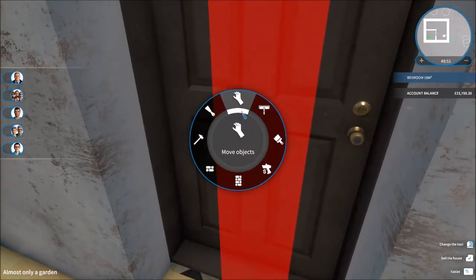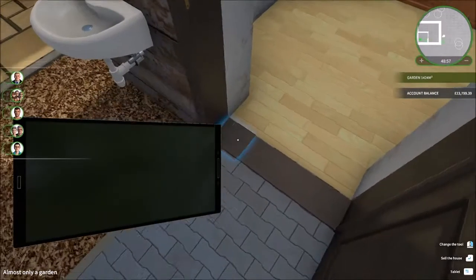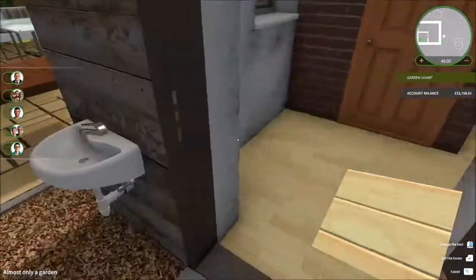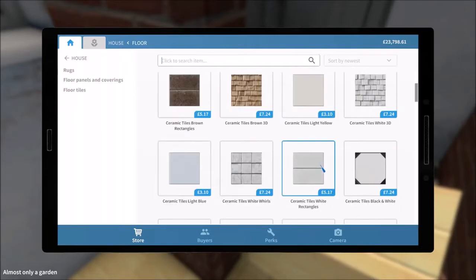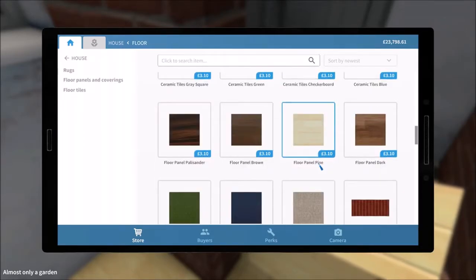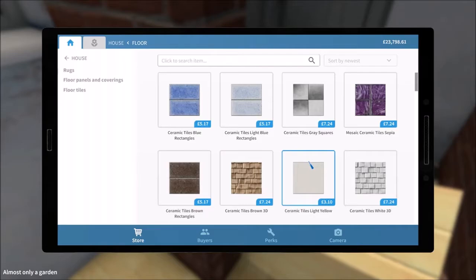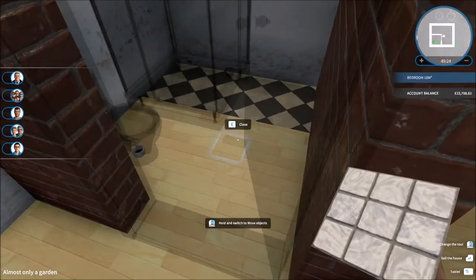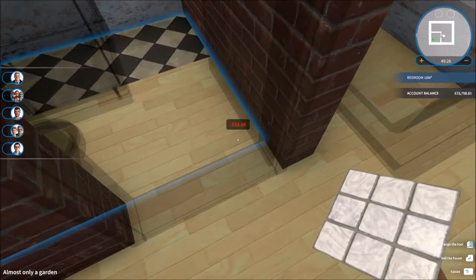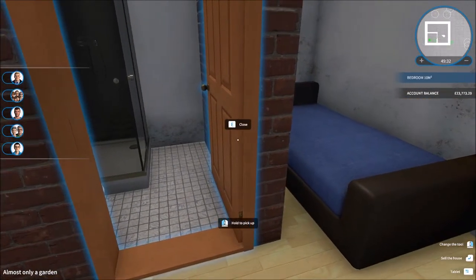Is that visible out there? I guess it is. Let's put some pine down here as well, then. If only the slabs out here were as easy to lay. And in the bathroom, we'll just put down some simple tiles. How about some nice plain ceramic tiles? Don't have to be cheap, do we really? Let's go with swirls. Swirls are nice. All the way up to here. There we go. Plain and simple.